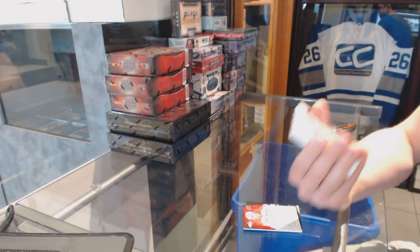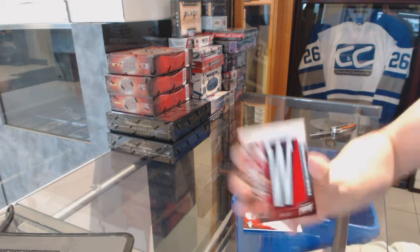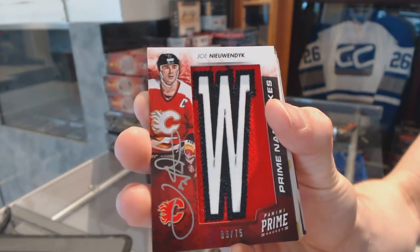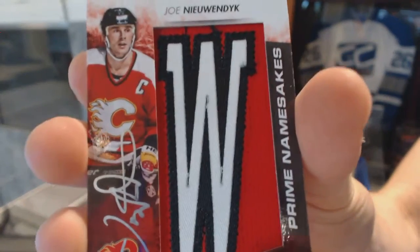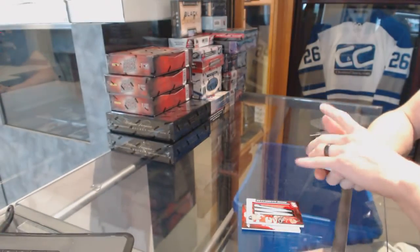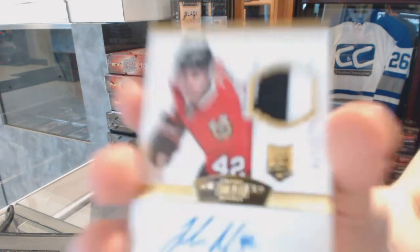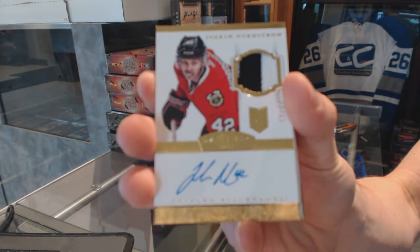We've got a Namesakes letter autograph numbered 66 of 75 for the Calgary Flames, Joe Nieuwendyke. 66 of 75 for the Flames. We've got a two-color Dominion rookie patch auto gold numbered 22 of 25 for the Chicago Blackhawks, Joakim Nordstrom.